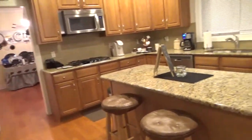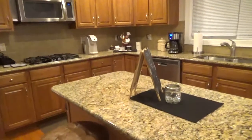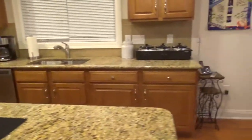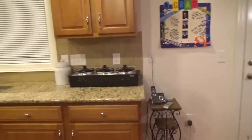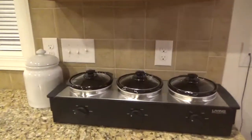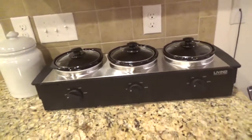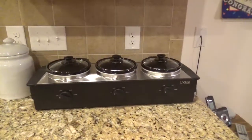I'll turn around and pan the kitchen. Not a lot of grad decor, but I did try to carry out the black and white theme. I used this triple server for the senior prom party.